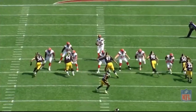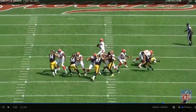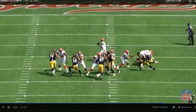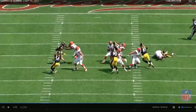So you're going to get this safety pressure, and so it's really huge here for Alualu, because actually they run a stunt. Chicolo comes, like I said, most of the time the linebacker's going to drop, but sometimes they don't. And so you're going to get a stunt between Chicolo and Alualu. Now Alualu has backside contain. Chicolo does a nice job of it as well. You're going to get Hayward looping over Watt. You got a lot going on here.